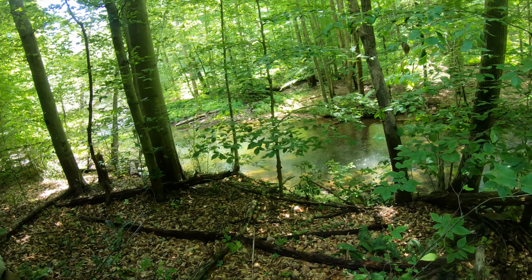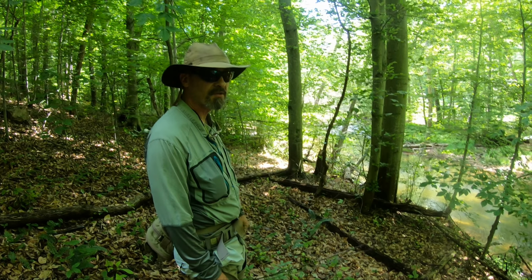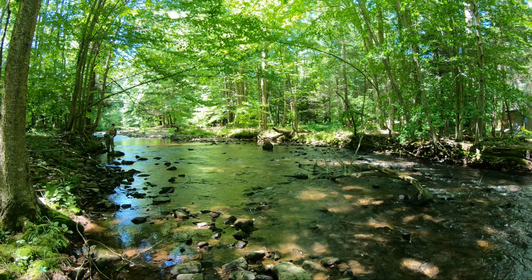They can be, because their primary reason for being there isn't to eat. The primary reason for being there is for safety, to live to the point where they can reproduce. They're more wary, more aware of their surroundings, and a lot more spooky.